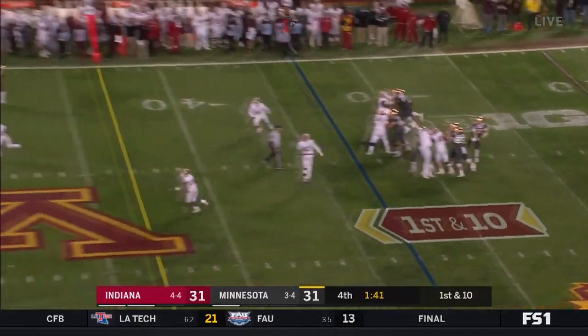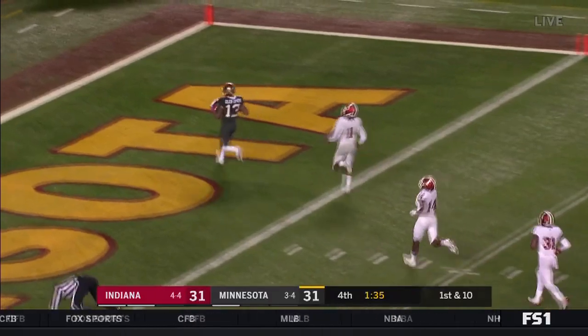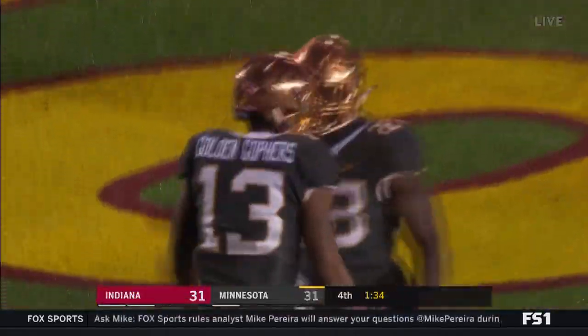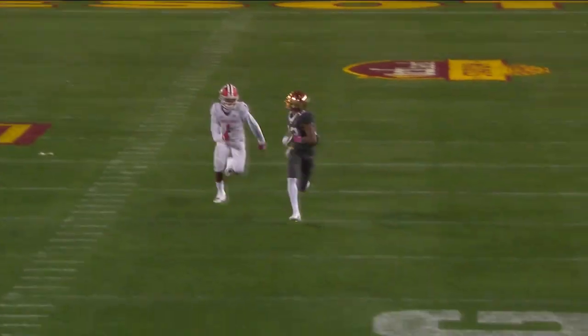The pass on first down. Heaves it deep, looking for a man. In stride, Gophers are going to the house. Rashad Bateman, 67 yards. Make a tackle. Great throw.